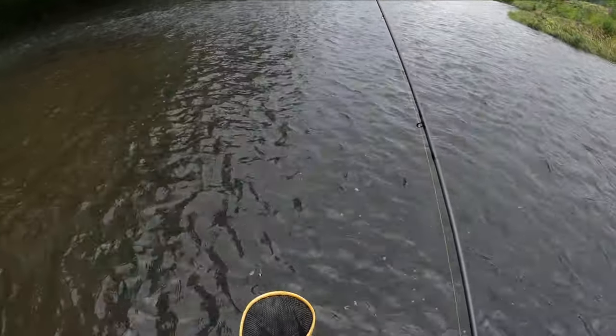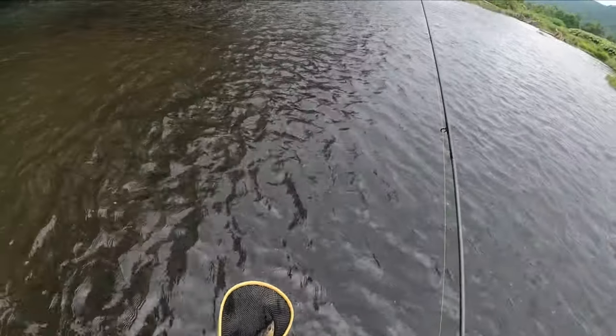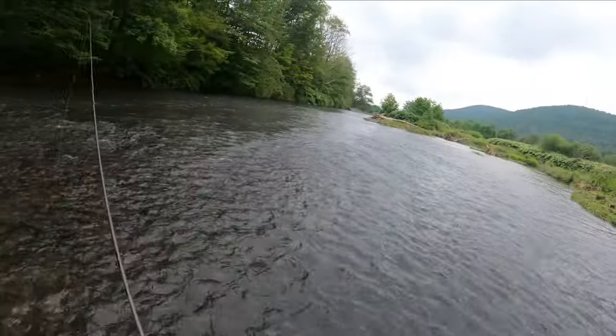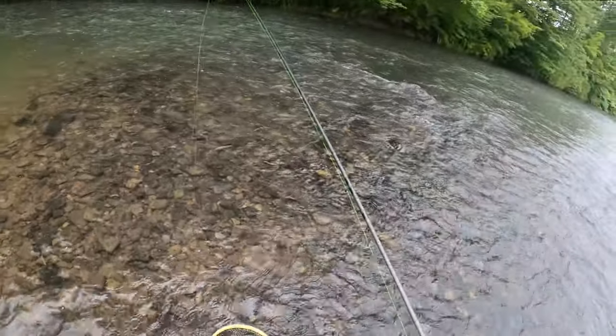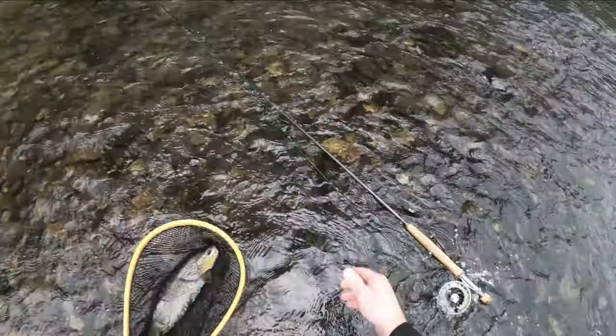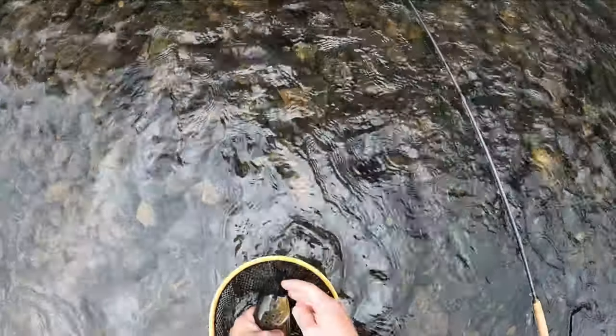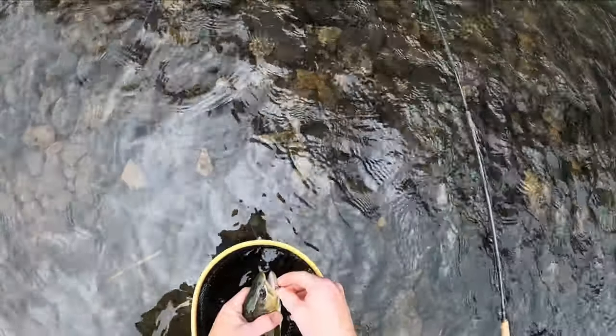Beauty. Freaking awesome trout. Man, I love this game. Man, I love trout fishing. Man, I love trout fishing the Delaware. Yes! Oh my god. Look at that, right in the corner.